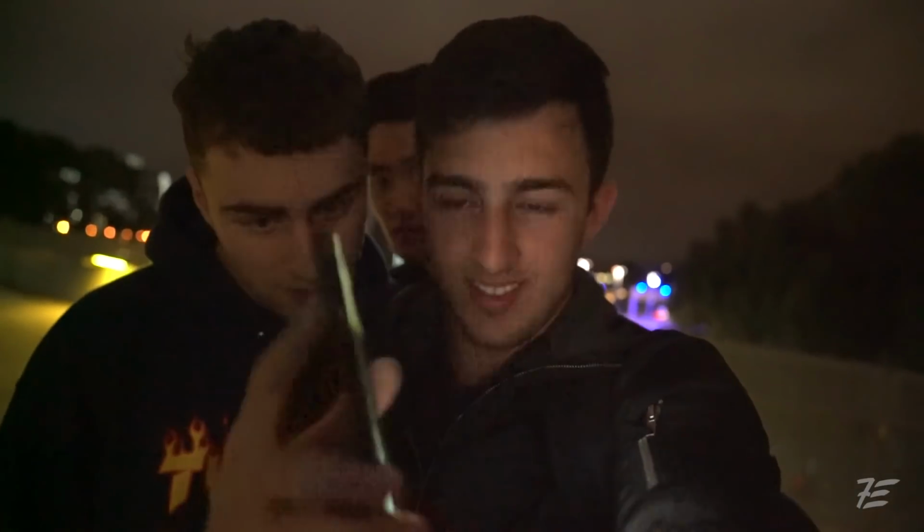What are the chances of that? The tram literally just stopped there as I was taking the photo, as I was running out of time. Alright, I'm pretty sure I got it. The tram came sort of last minute. We're gonna see if we got it. Fuck. That looks pretty good. That looks sick. I'm pretty happy with that.